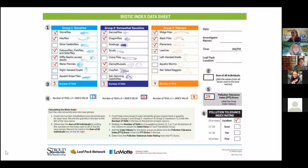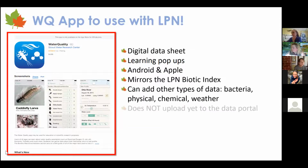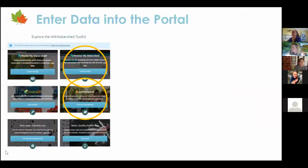So this is kind of like the final exciting round here, is just to see what the health and water quality is like. As I mentioned, there is an app to use. Water quality is what it's called. And there's also another app I forgot to put up here that is with the Izaak Walton League. There's also a few others that you can look into. So sorry about all that.